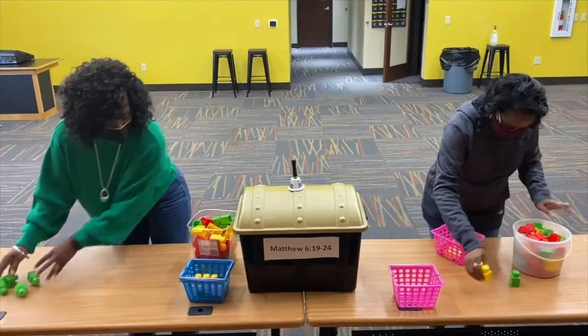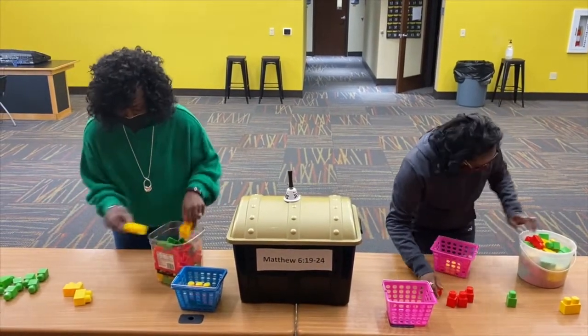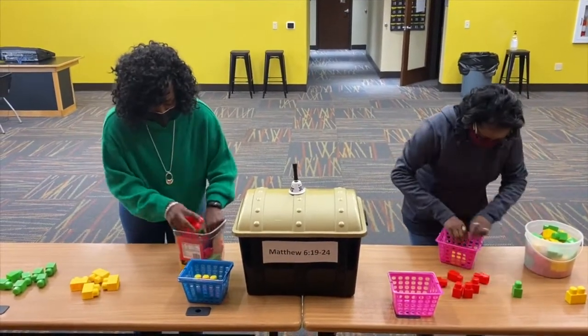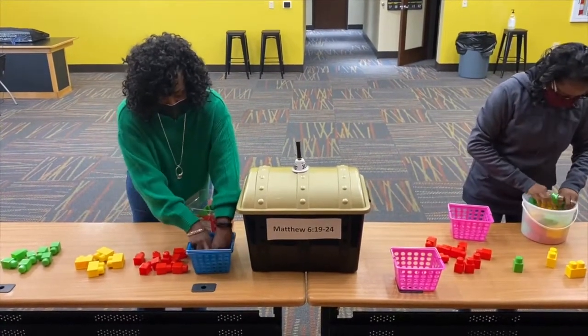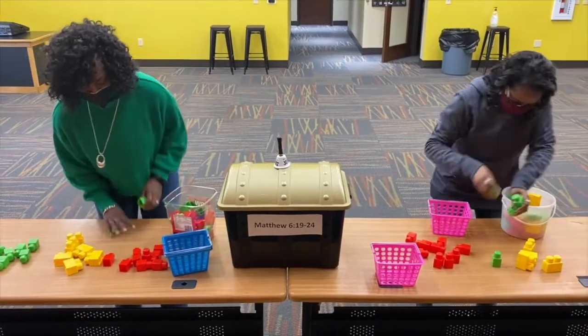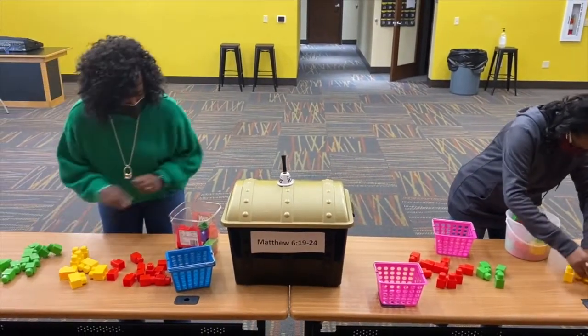Sort all your treasures. They both have the same amount of treasures. This is dealing with the eye and their colors.